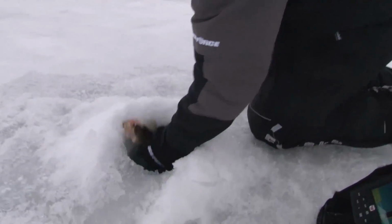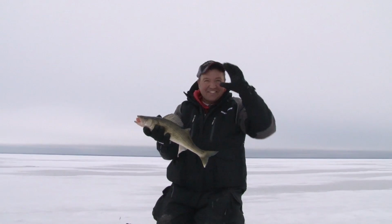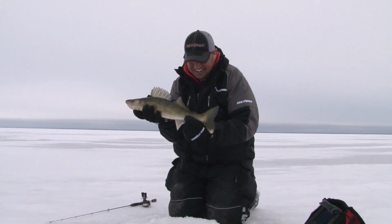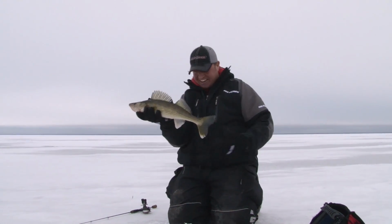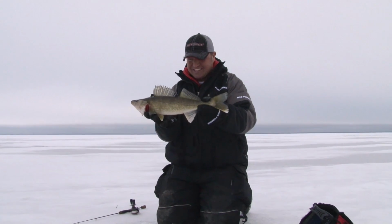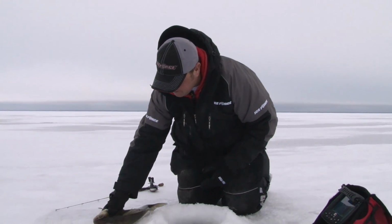There we go. Nice looking fish. That's funny. Okay, so I was telling the camera guy exactly what was going on down there. Lots and lots of bait. I said, man, there's lots of dinner for walleyes. All of a sudden, whack. I mean, I could hardly even catch up to this thing. I was coming up so fast. Another decent walleye.